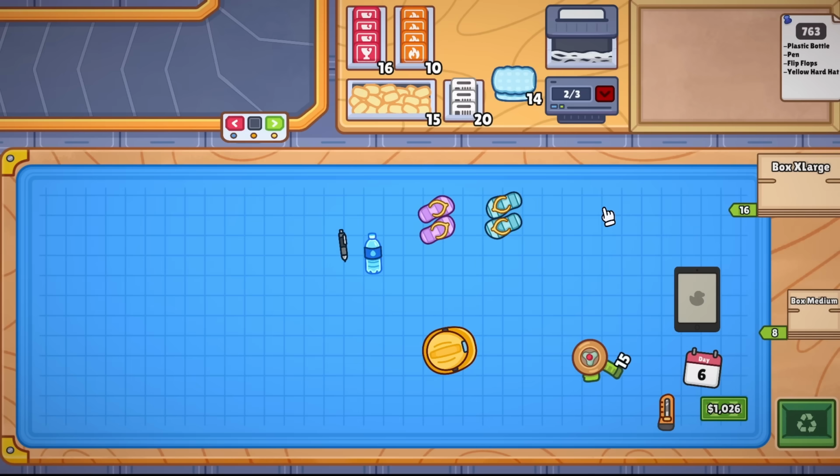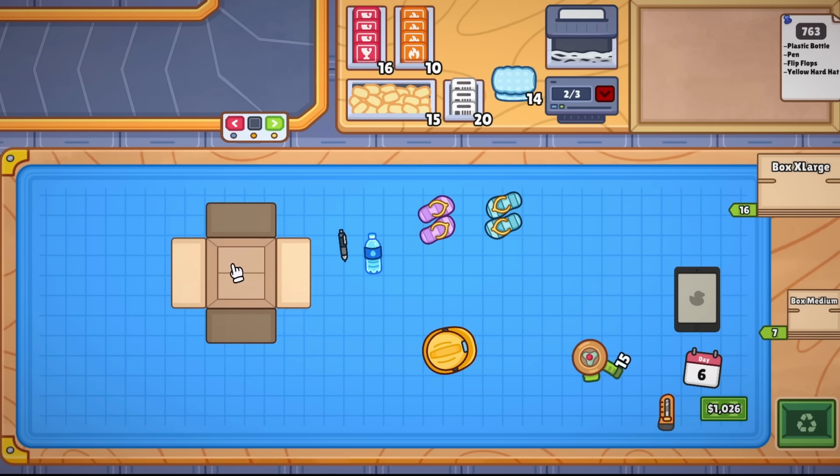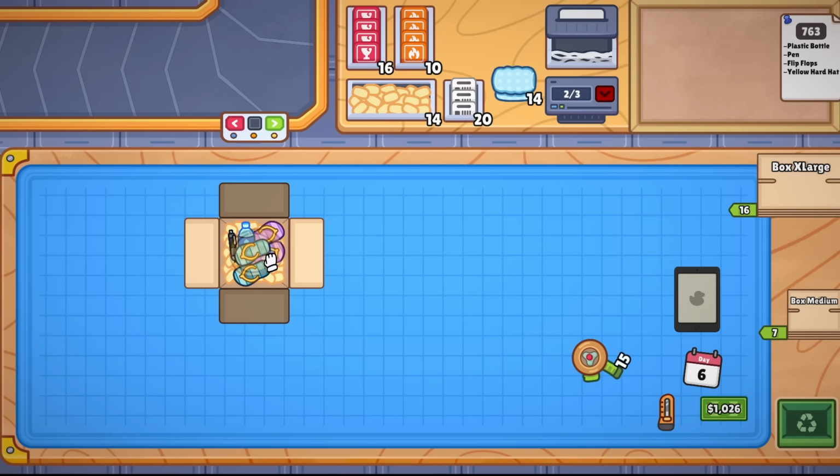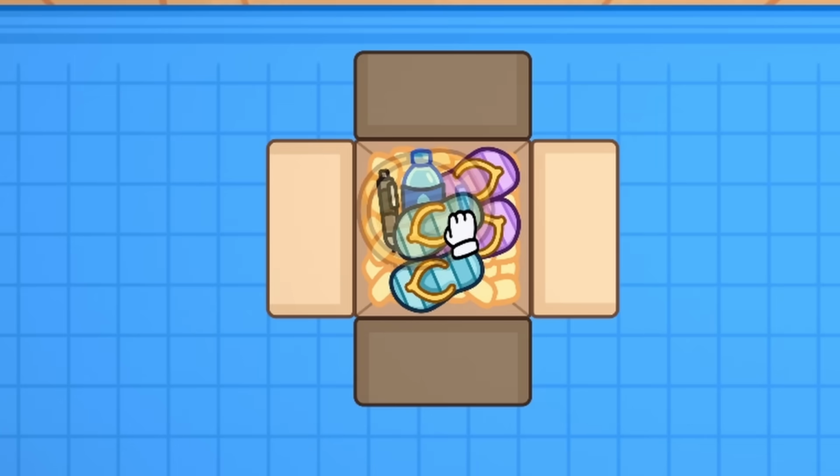Good. Now these items are actually kind of small, so maybe we can get away with a medium box. Although maybe we should invest in a large box. Still not quite sure what the real benefit is to different box sizes. But can we get everything in here? Oh, come on, I saw it. The hat's just blinking in and out of existence. It's like Schrodinger's hat in a box.